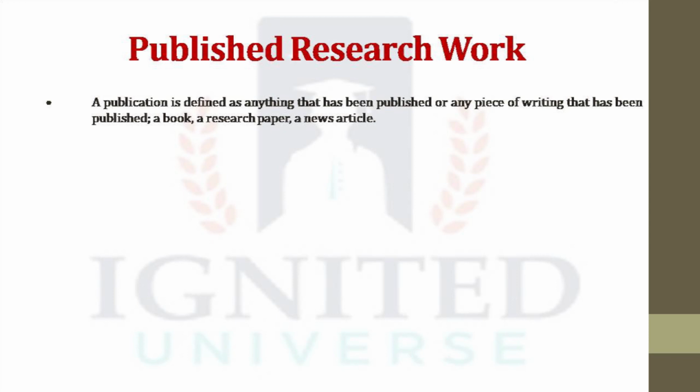Many times it is asked what is the difference between a research paper and a publication. One should be very clear with the difference: publication is a big term for all published works, and it includes any type of paper. It can include a novel, research work, an article, a study, an essay. But a research paper is a specific category within the greater spectrum of publication.